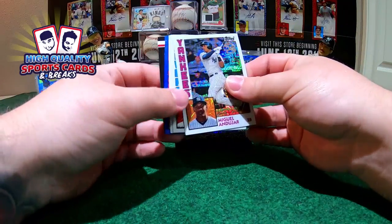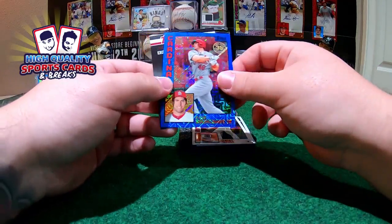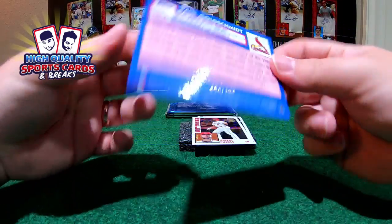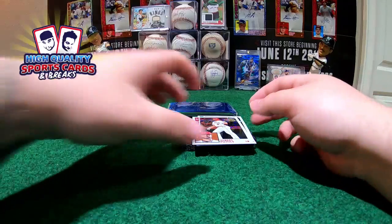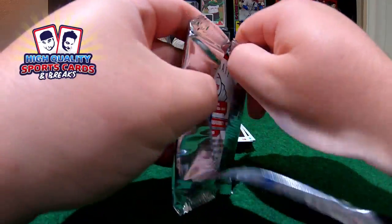Blue, nice. Miguel Andujar, Albert Pujols, and blue. Goldschmidt for the Cardinals, out of 150, St. Louis. Nice piece for you, buddy. Nice blue for you. Pack number 4. We got 3 more.